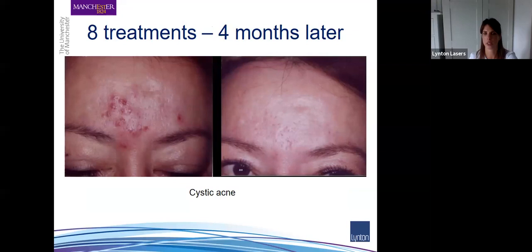Just showing some more there. You can see someone there who's had cystic acne. What always impresses me with this picture, or what I notice, is that obviously the acne's gone and it's amazing actually, the results, but you can just see she's now got some ice pick scarring. So that's the sort of thing then we'd use the fractional laser for and go on to work on that.